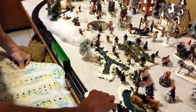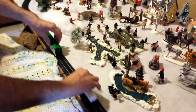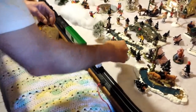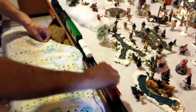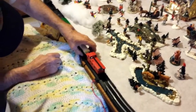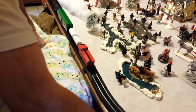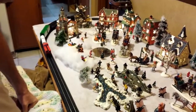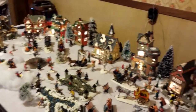Okay, well, let's put the train back on here. And that's a railer that helps you to get the wheels on there. Very easy to assemble this track. The tracks just snap together. And the train just easily connects to the track. Now we'll get our train going. And I'm going to get some track and show you how that track goes together.